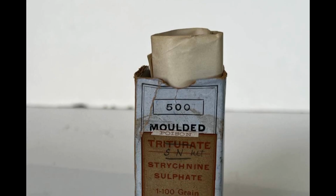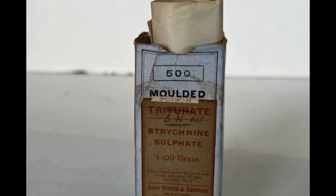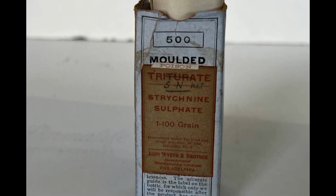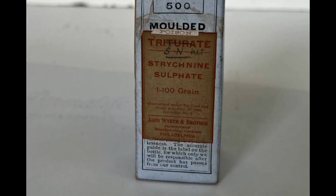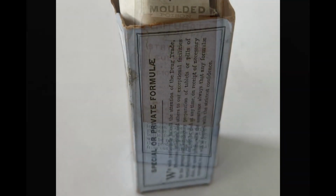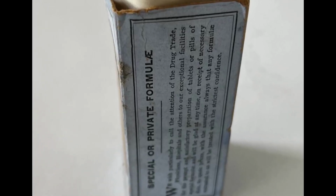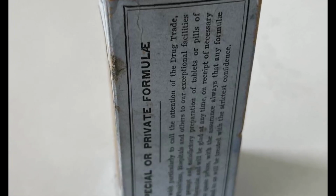Today we will be looking at a box found in Fannie Delord Webb Hall's medicine collection. This box is clearly labeled as a poison and contains strychnine, so why was it included in Fannie's collection of medicines? And what exactly is strychnine? Is this little blue box dangerous? Should I even be handling it? Let's learn a bit more about strychnine and why it was used in Victorian medicine.